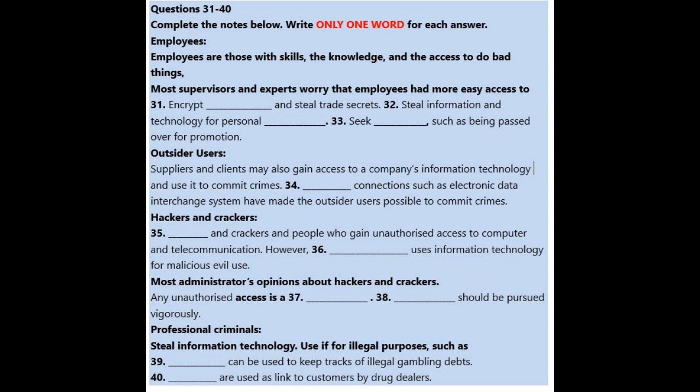The tolerance for hackers as the benign explorer has decreased. Most communication systems administrators view any kind of unauthorized access as a threat, and they pursue the offenders vigorously. And educators also try to point out to students that the university cannot provide an education for everybody if hacking continues.